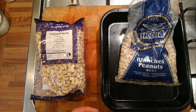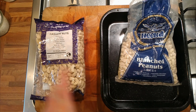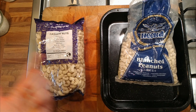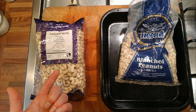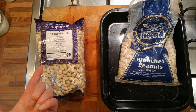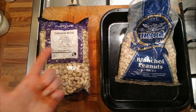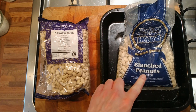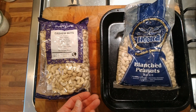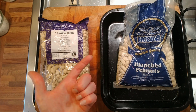So if we go through the prices of these things, I've jotted it down. I didn't pay this price for them because they're like three years old now. They were going to be a lockdown project. Almond flour is about 300 grams for £3.35. These cashews in this form, 700 grams is £6.99, and a kilo of peanuts is £4.49. So there's a vast amount of money to be saved if we make our own nut flours.